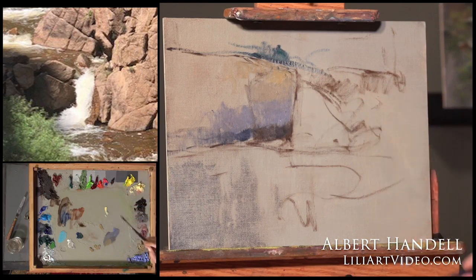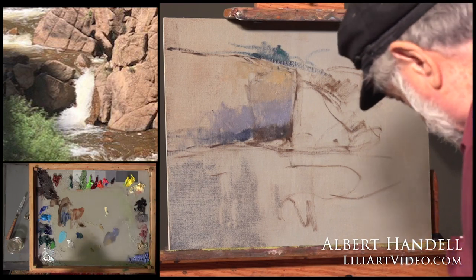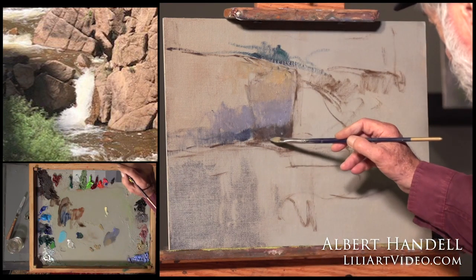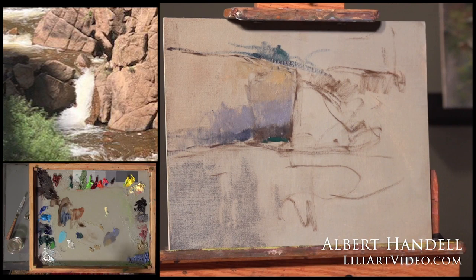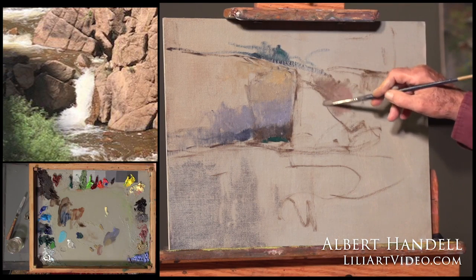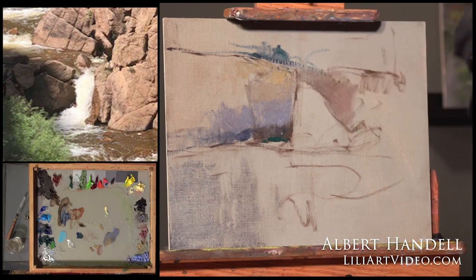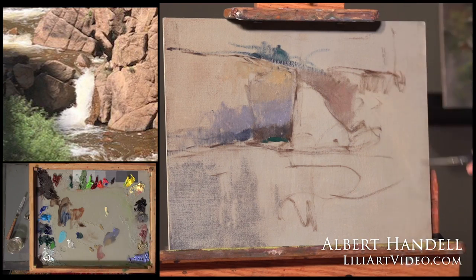So I see already that the top part's going to be lighter and the bottom part's going to be darker. And darker and richer in color, I'll take a little bit of viridian. Okay, so I'm going to take a little bit of this reddish color and put it in here and scrub it on, like I told you before. I always look at it, this is personal, as one step closer to where I'm going.